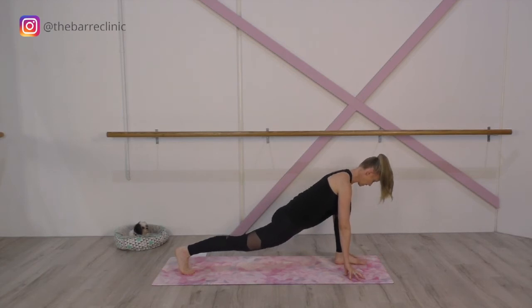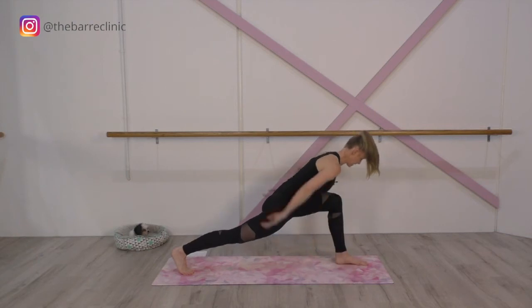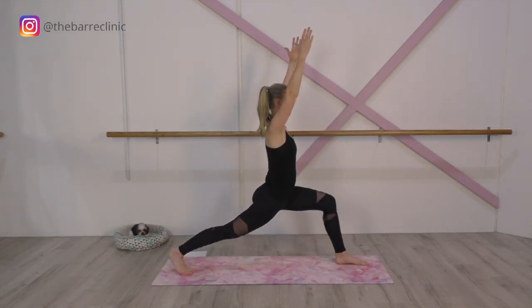Just holding here, lengthening through the spine. Distance and length between both feet. Crown of the head through the back heel. And then glue the feet to the floor, engage through the abdomen. Inhale, Warrior 1, Virabhadrasana 1.